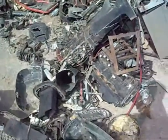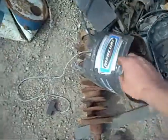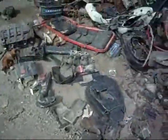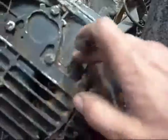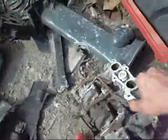Well, the excavator's had its way with the pile. Left a trail of carnage. An arc welder. Mercury bits. Mercury Marathon, 4-cylinder. Another bigger Johnson. Yeah, they've seen better days.